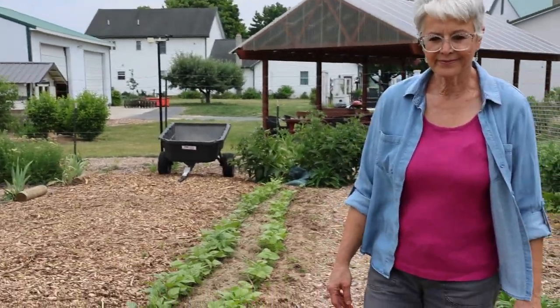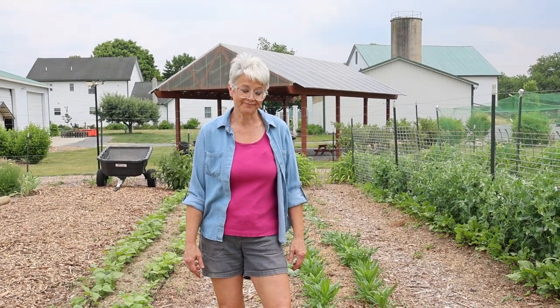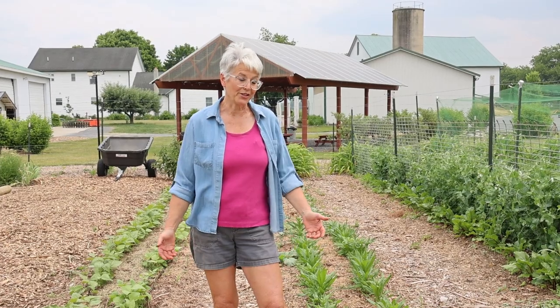So we haven't had rain here in 5 weeks. How are your plants doing? Without irrigation, they would all be dead. We need rain. We really do. Even with the irrigation, they would be doing better with rain. Everything does better with natural rainwater. But we do what we can. We're keeping them alive.